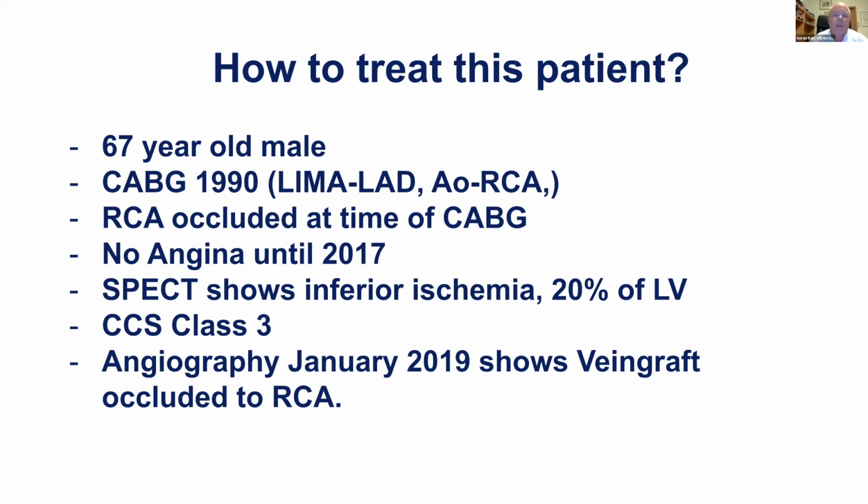But I'll just show you some of these pictures and see why this doesn't play.